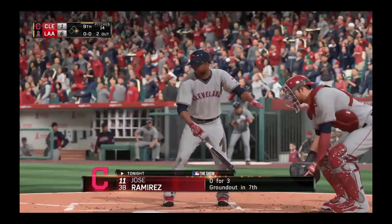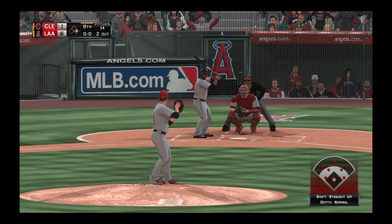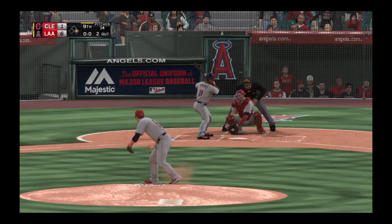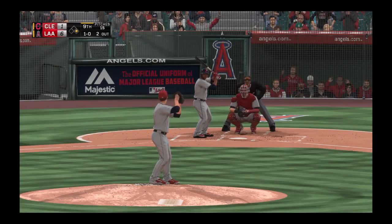Jose Ramirez makes his way to the plate, needing to make something happen. They're down to their final out in the 9th inning. Yeah, it's not looking too good for him anymore, but you know what? There's no clock in this sport, and that's for good reason. You've got to fight for all 27 outs. And a changeup here, but that's taken low in the dirt for a ball.